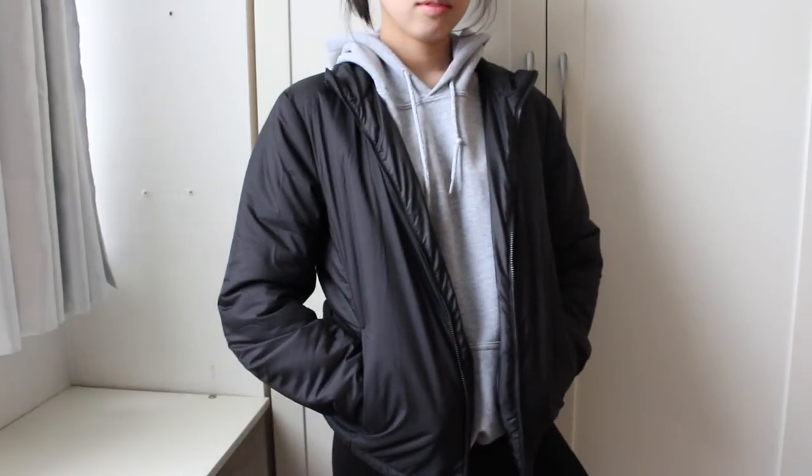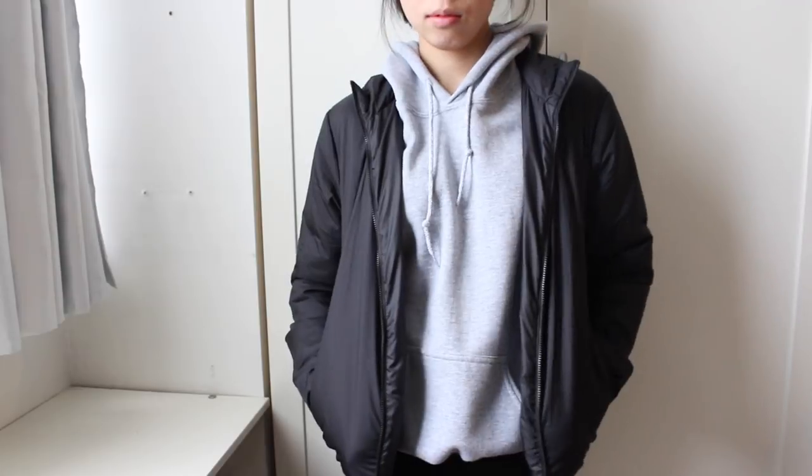So the first one is this black jacket I just got from Uniqlo. Super nice. It was on sale from 70 to 30, so I just got it. It's super lightweight and it's super warm. I like wearing this over my hoodies in winter and just anything. It's super, super light, and it's really warm. Next jacket is a windbreaker.